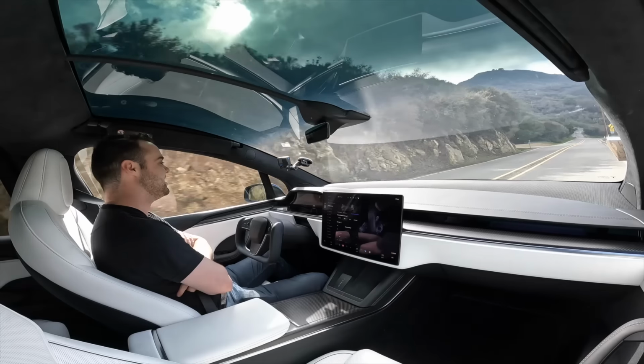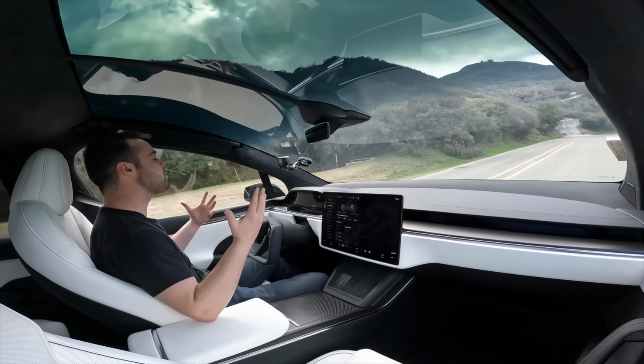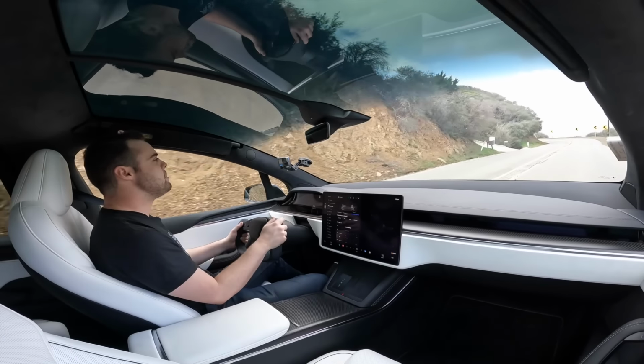And the fact that it works in canyon roads is absolutely hilarious to me. These seats are very comfortable and supportive. The car rides very, very well. It's definitely more isolated in here than the previous generation Model X in terms of road noise, wind noise, and tire noise, but it is a little bit louder in the cabin than something like a BMW X7.